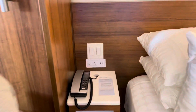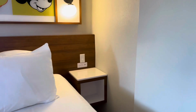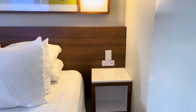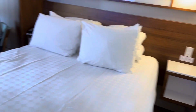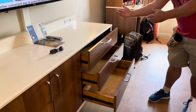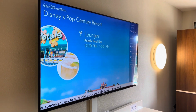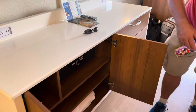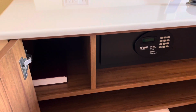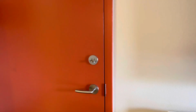Over here you can see they've got the updated outlets with the USB. You've got a small house phone. A little bit of room over here for your stuff. And then same thing goes on the other side, which is nice because I've noticed a few of the resorts here don't offer space on both sides of the bed for things. So Scott just pulled out these drawers to kind of show you that there is plenty of storage space in here. And of course, gotta love the Disney World TV going as soon as you get in. And then there's going to be your safe. There's your Bible. Extra pillows and blankets right there. A little bit of room for some extra stuff.